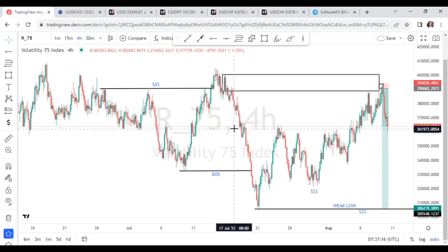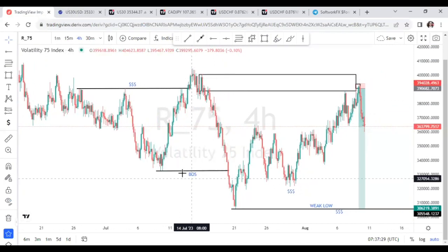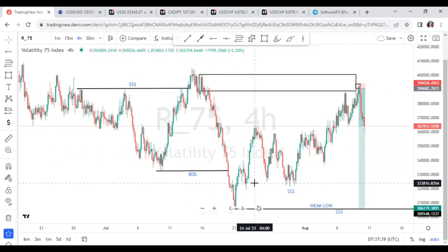And where was the supply coming from? Look at this zone. This is another zone that the supply came from. So what I simply did was, after price broke this level, I opened my chart and saw that price had broken the demand zone, meaning there is more supply. Price is willing to go more and more in the market.